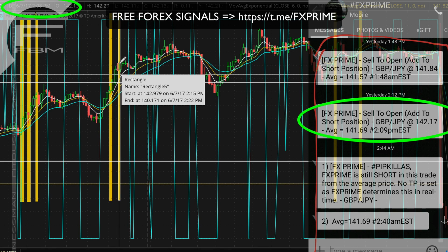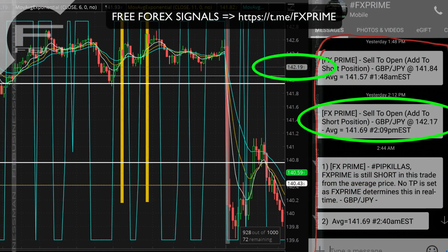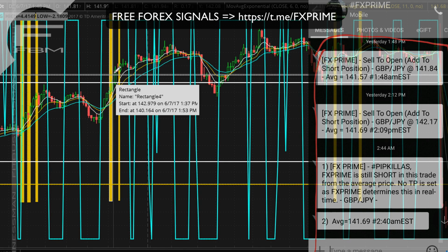So, the next trade was at 2:09, and the price was 142.17, so right here. Another short position. So we're adding to this short position, and each time we add to the short position, if we do it properly, it keeps elevating the price that we got in at. So it's basically a form of averaging into a position.